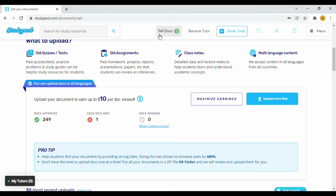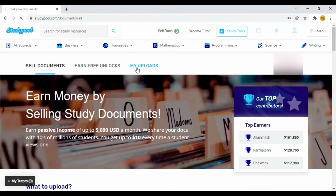Go to documents, you can upload. The first one, you can upload old quizzes or tests. Any of your old quizzes, questions, you can always upload them. Your old assignments, it is time to start uploading them. Your class notes, your old lecture notes, your multi-language content, go ahead and upload to start earning on Study Pool. Let us click on my uploads to see what we have there.